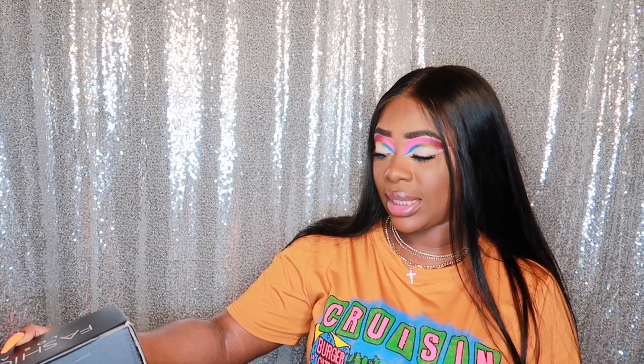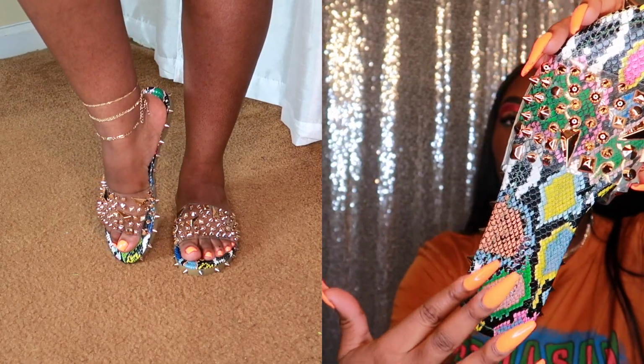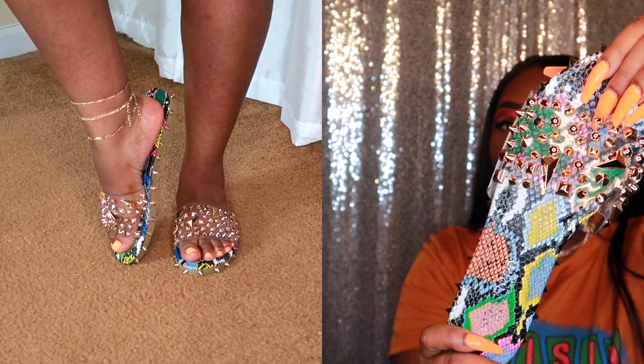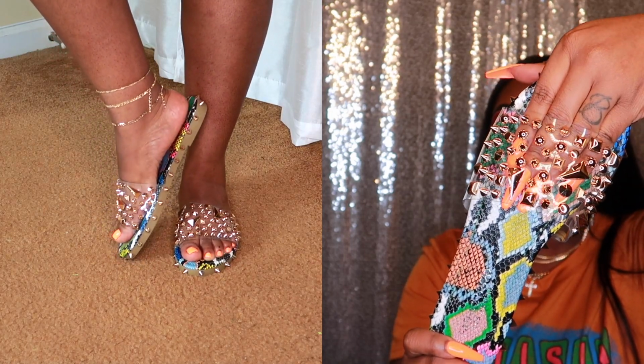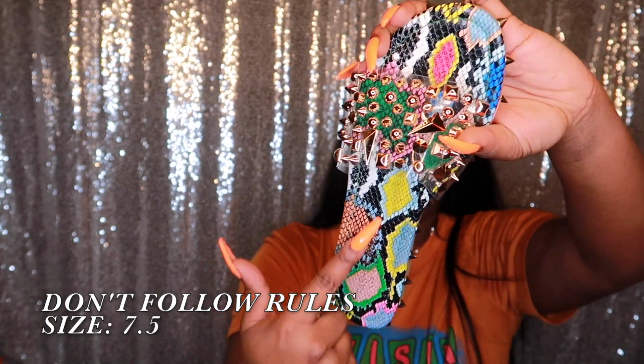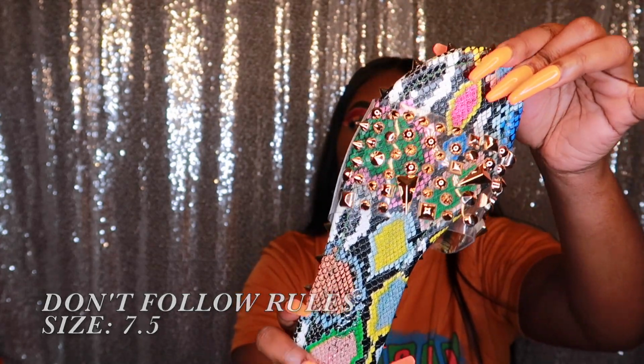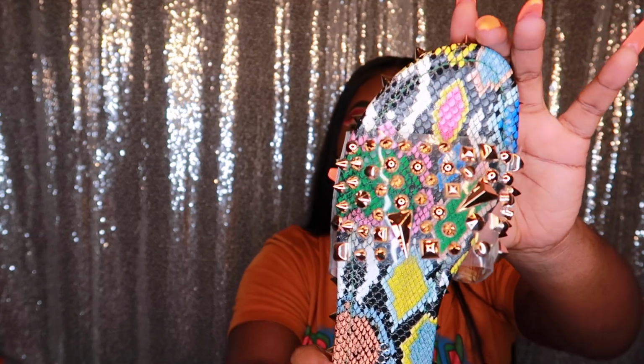I just like the little glossy leather look. So for the last pair of sandals, we have the Don't Follow Rules sandals, and these are also in a size 7.5, and I ordered these in a multicolored style. Now these did come in nude, well, the bottom was nude, which I probably would have liked better, but it's cool. I still like the multicolors, because you can definitely wear this with any color that's in this shoe, or you can be real simple, because the shoe speaks for itself. But yeah, let's get into the details.